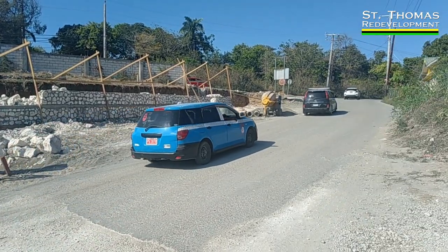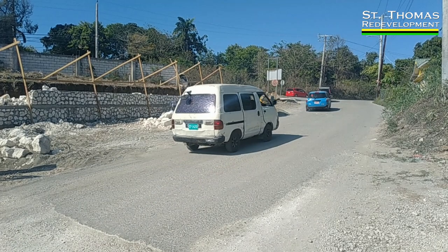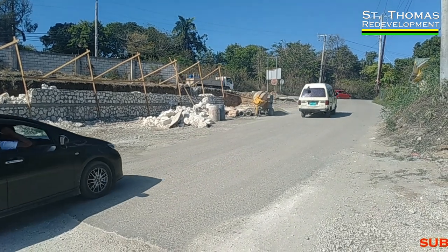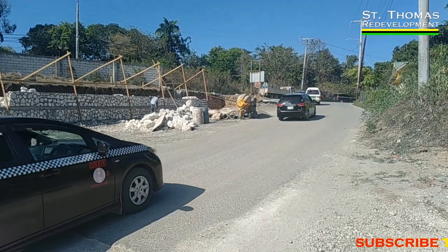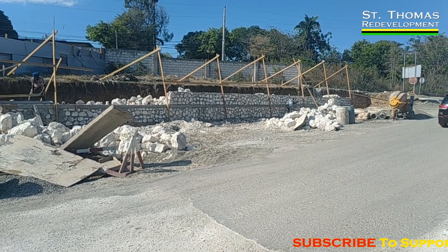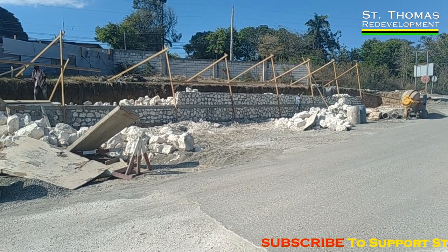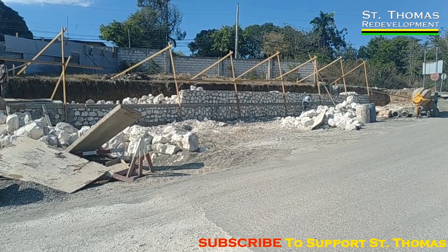Everybody knows that this section used to be a bottleneck, almost like one of those Coke bottles or Heineken bottles, where traffic had to squeeze through, and you see them basically widening it. So this is really good, and we're going to show you the men on site, the men who break stone, and all that is happening.